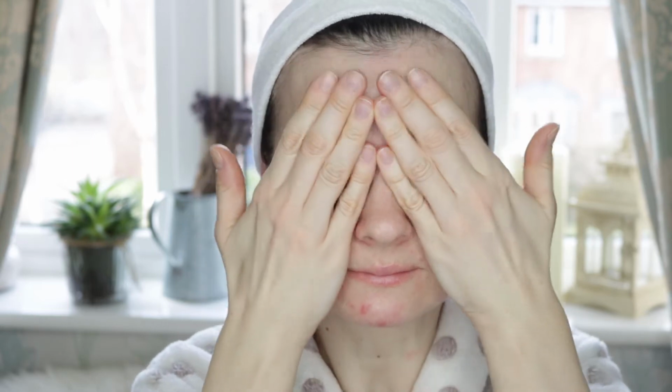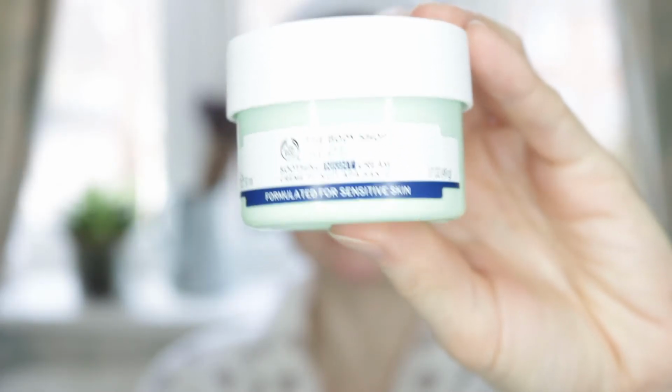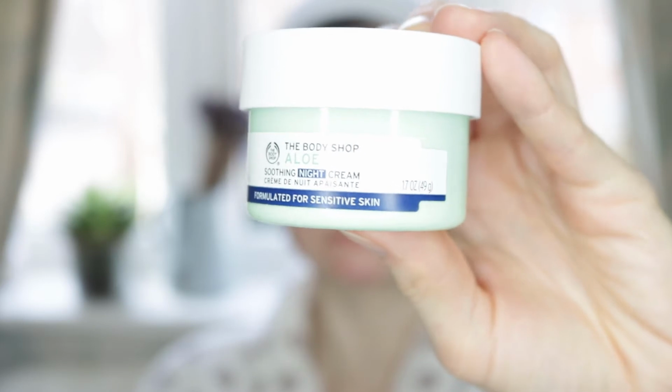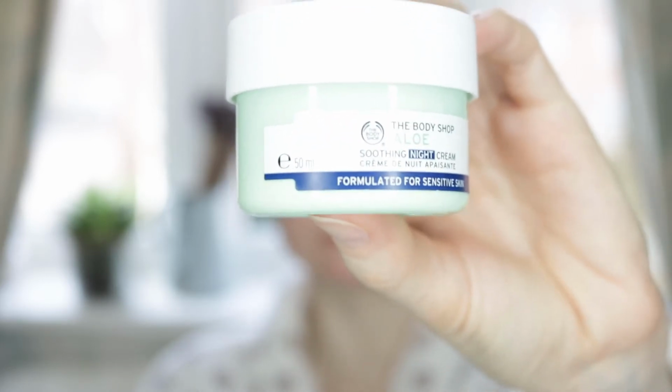Next I'm gonna use the Vitamin E Intense Moisture Serum from the Body Shop. One pump of this is enough for the whole face. My skin is very dehydrated and this helps to lock in the moisture and it leaves my skin very smooth and soft. Next I'm gonna apply moisturizer, which is the Aloe Soothing Night Cream from the Body Shop.